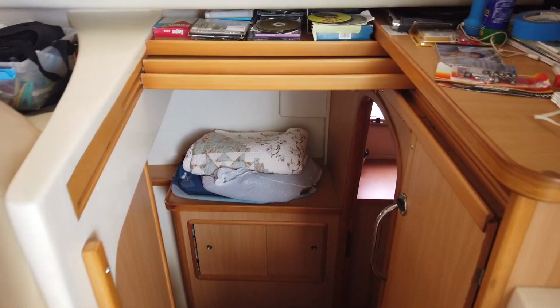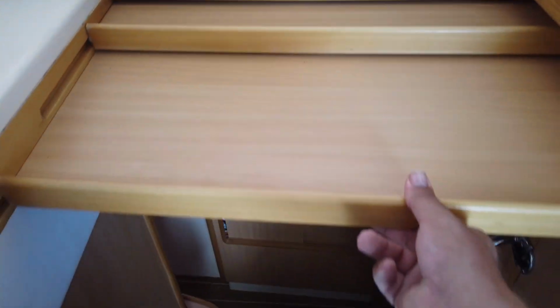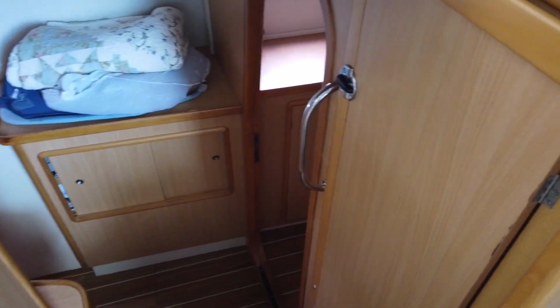Heading over to the starboard hull, this is the owner's hull. There's a sliding privacy screen and door, so you can completely close off this hull from the main part of the boat.